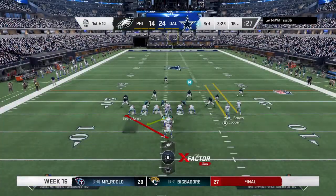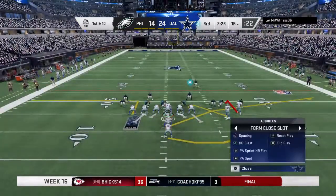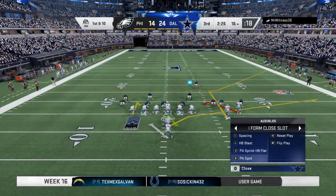About set for this next drive by the Cowboys offense. And coming off a one-play drive that was so deflating for the defense, what's their mentality? How do they rally here and stop this offense?